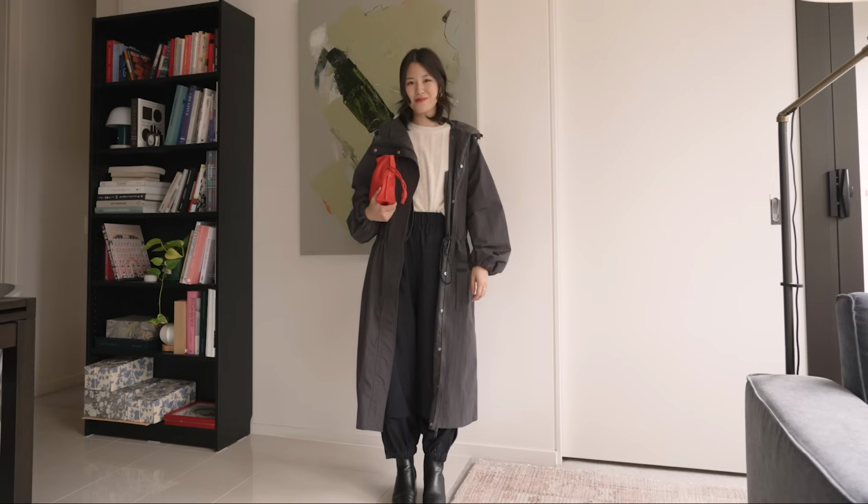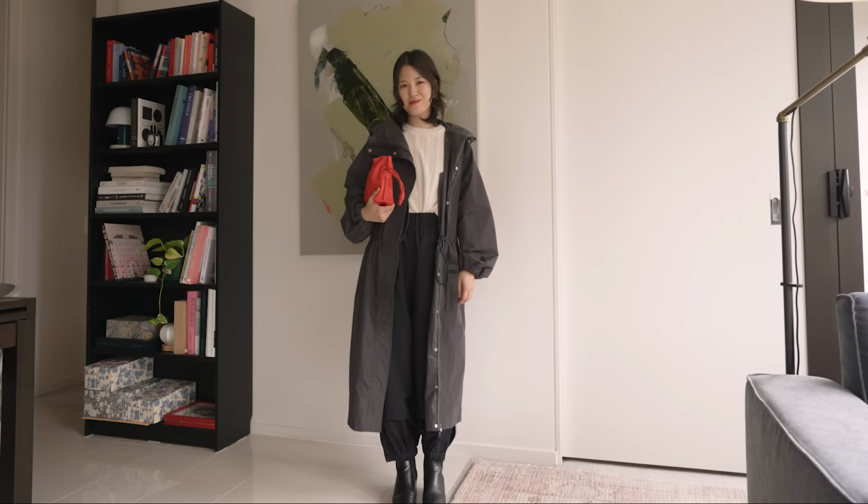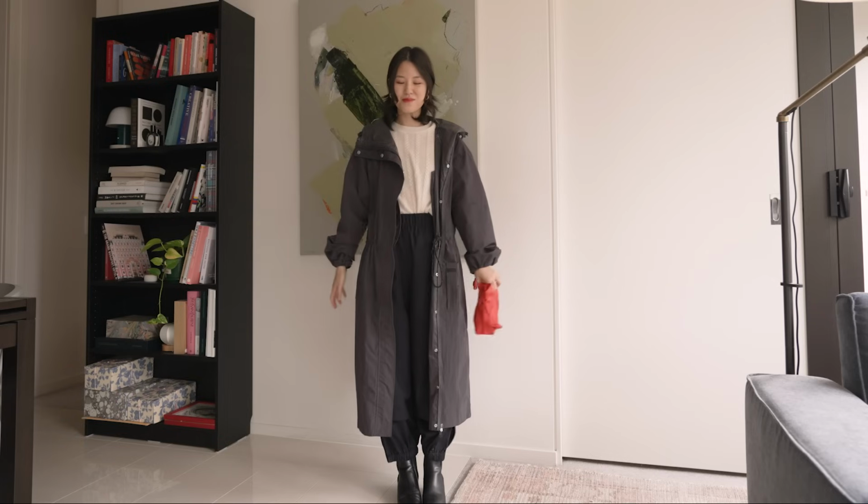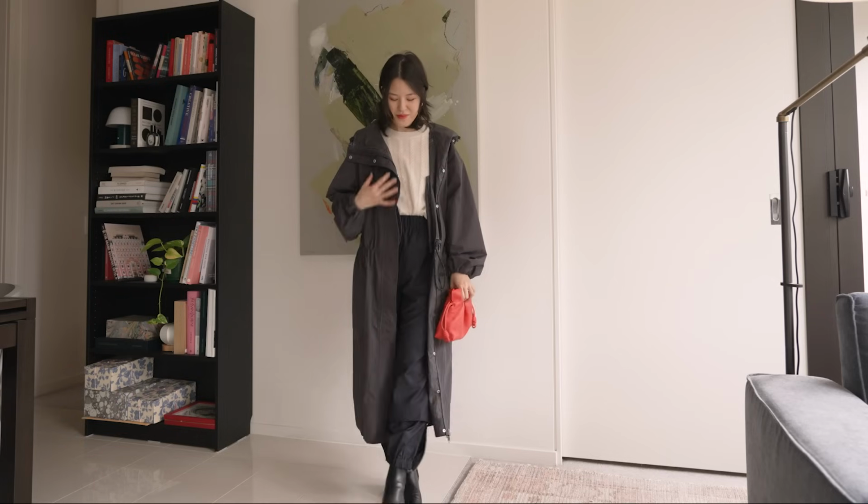Something else I would wear would be an outfit with this charcoal grey coat, and then instead of pairing it with cool tones, which would honestly make it feel a little bit flat, I've gone for this vibrant orangey red shade.